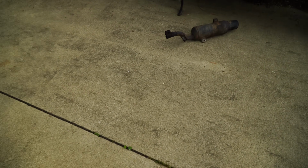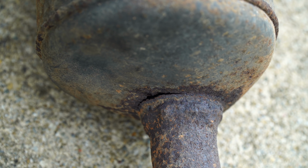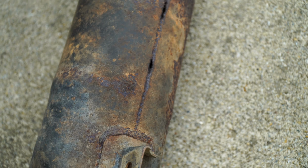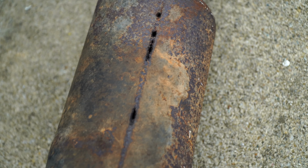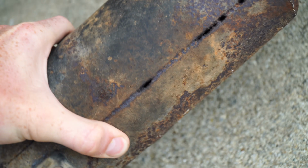And sure enough, the factory exhaust is just rotted and there's a few welds that have split open. And even the underside of this is just completely rotted through. I don't know if you can hear that, but it's just falling apart. Yeah, you could do a few things to temporarily fix it, but I didn't want to have to worry about it. I wanted to get something that will future-proof it.